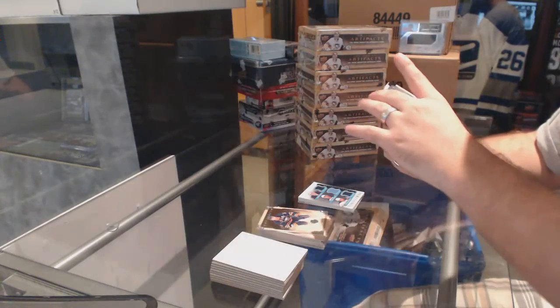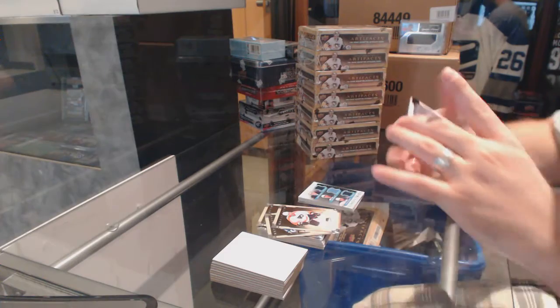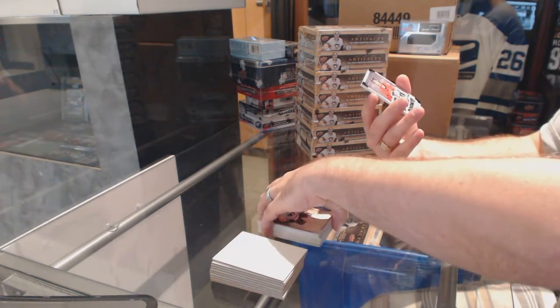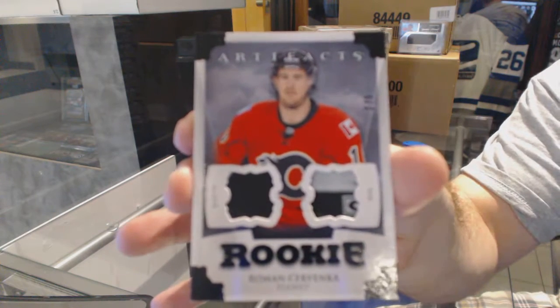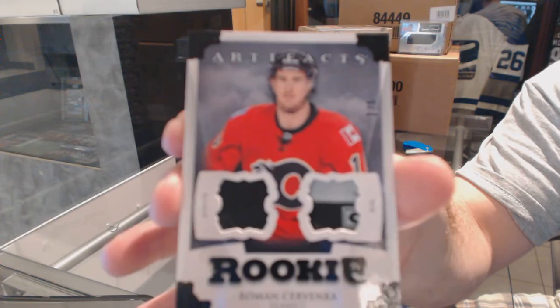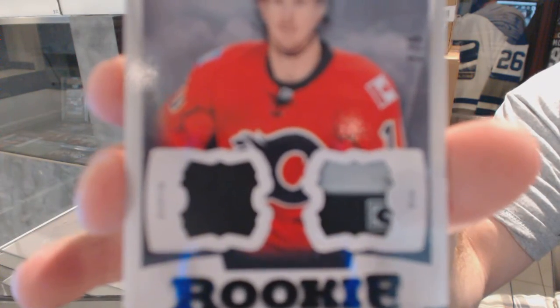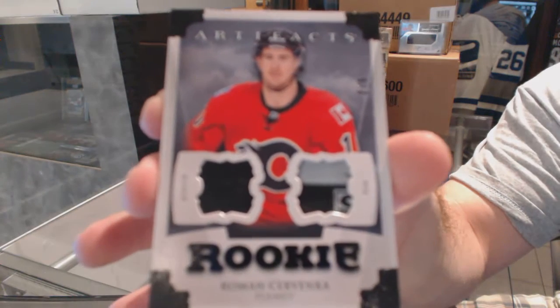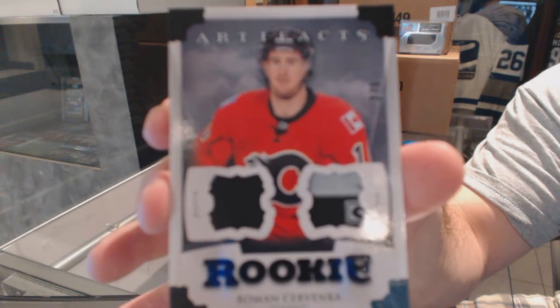Kablamo. We've got number 2 of 5. A dual rookie black patch and tag for the Calgary Flames, Roman Cervenka. 2 of 5, for the Calgary Flames, Roman Cervenka.